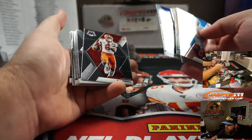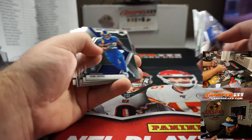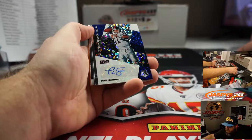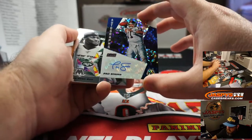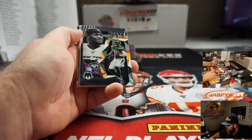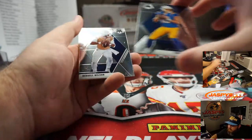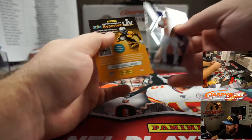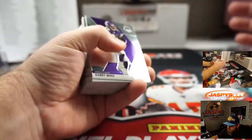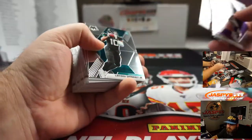Devin Singletary, No-Huddle for the Buffalo Bills. DJ CJ Ditzios. Otto. Phil Sims, New York Giants. No-Huddle Otto for the New York Giants and Brian Mosteler. Congrats, Brian. Second Otto from this four-box break. Saquon, not too bad also. Justin Herbert, base rookie. Chargers, Nicholas Kasberg. Larry Fitzgerald, No-Huddle. Arizona Cardinals, Carlos Kotnak.